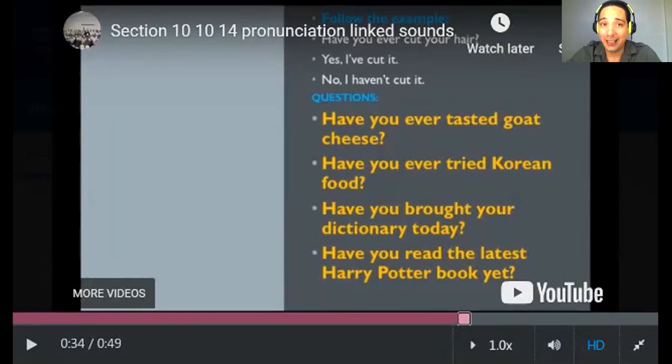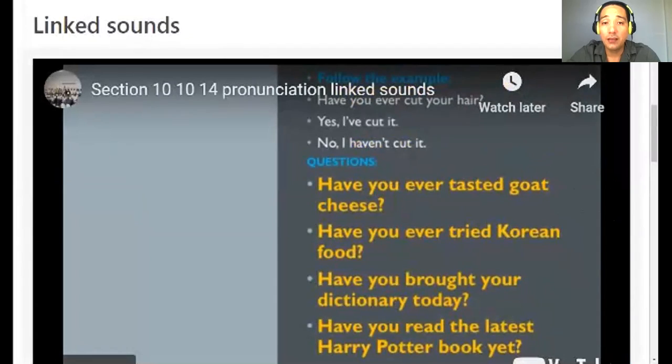Have you ever tried Korean food? Yes, I have tried it. No, I haven't tried it. Have you brought your dictionary today? Yes, I've brought it. No, I haven't brought it. Okay? Next, have you read the latest Harry Potter book yet? No, I haven't read it. Yes, I've read it. So if you know this, you will sound very natural if you apply these samples. I'll send you the image right now to the WhatsApp group. Do you have any questions with this topic? Questions?